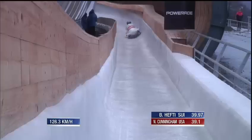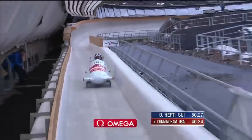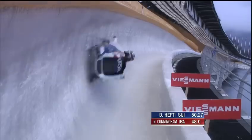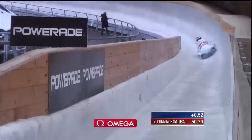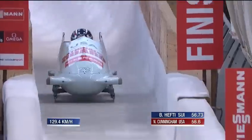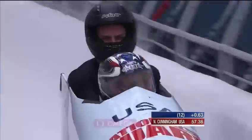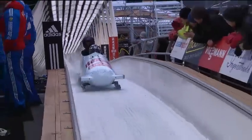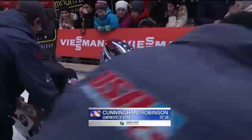That would, if he holds that, tie him 3 ways with Mahata and Chris Spring. Now 9th place, tying with Steve Holcomb in that spot, which is not bad at all for a rookie driver in his first World Cup season. Half a second back. Drifting away a little now outside the top 10. 129.4. Really? Wow. Not as quick as he might have hoped down at the bottom from that Latvian sled. 100th behind Friedrich. Wow. Good battle on hand there as well.